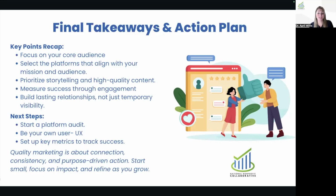As far as qualitative metrics, these are things like your Google reviews. What are people saying about you on Google? What type of reviews are you getting? Facebook reviews are still a thing. What are people saying about you there? So we want those qualitative reviews to also be part of the metrics that you include.